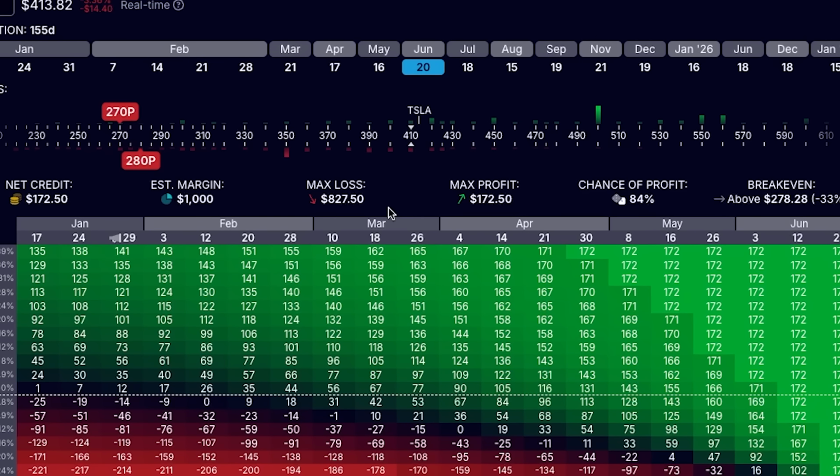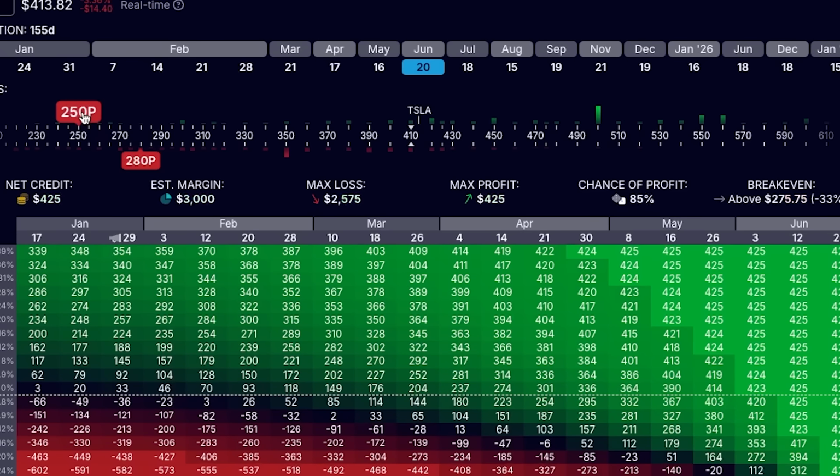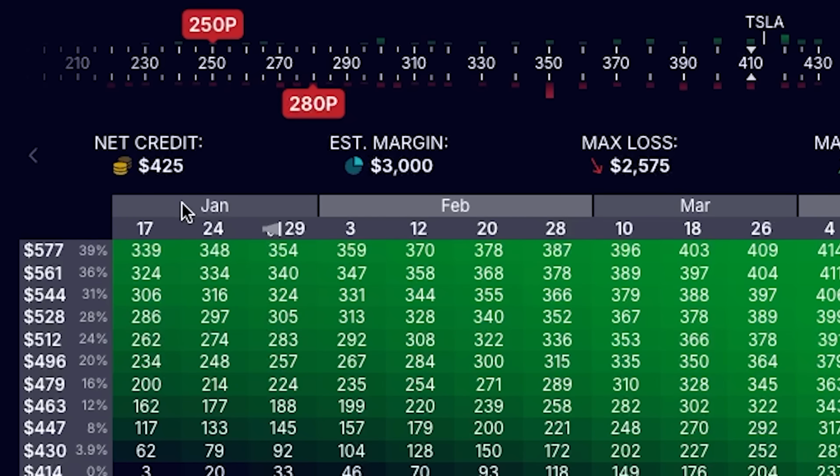Now, one thing you can do to increase the amount that you are getting in a credit for the trade is to adjust your strike prices. So for a measure of safety, I personally would not go any higher than 280 at this point, but you could take the one that you are buying down. Let's say you take it to 250. Okay, so this is going to give you more in a credit, which sounds great.